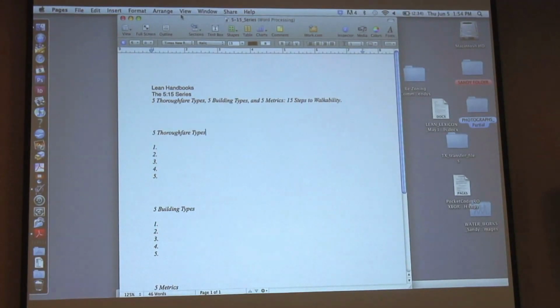But I was thinking, well, it could be the 515 series, you know, 15 steps to walkability. And here are these 3 categories, and these are the 5 important types that you would need, and metrics and rules for a lean code or a lean handbook to guide lean development. So throughout the Congress, if you have ideas about this kind of thing, please come talk to me or any of the leaners.